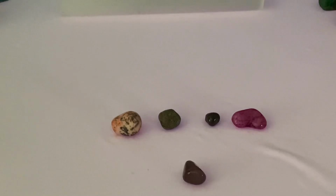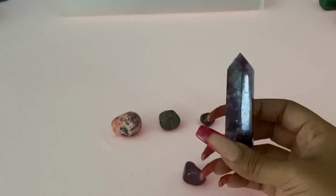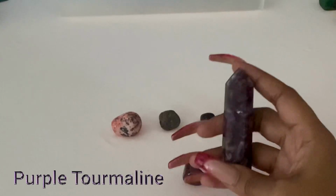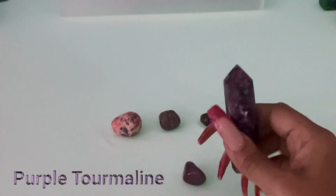Okay. But I did want to come on here really fast and say that for the next 9 weeks, I will be blending this purple tourmaline, which is a very rare form of tourmaline, if not the rarest tourmaline that you can have. I'm going to be blending it with this Iolite for the next 9 weeks.